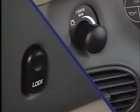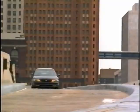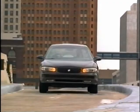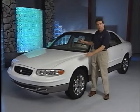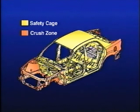With the new Regal, performance is not measured just in terms of horsepower and road handling ability. Although, as we'll see later, it certainly has plenty of both. One major contributor to Regal's all-around performance is the entirely new body design. It incorporates the advanced structural architecture that we've seen emerging on recent Buick models. Regal's occupants are protected by an extremely rigid safety cage with impact-absorbing crush zones at the front and rear.